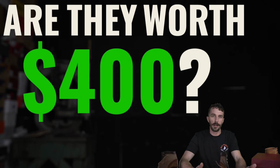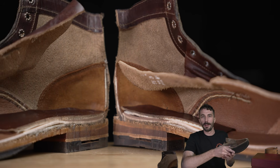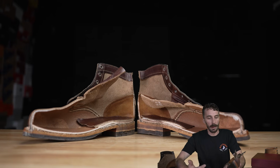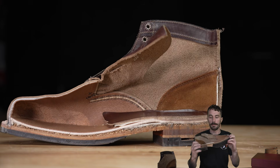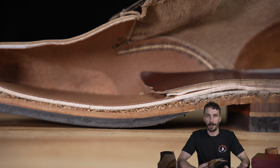So to the big question, are they worth the price of $400? Well, they're not nearly as good as I thought they would be for $400. And I think you can find just as good a boot built in the exact same way for about $100 less. So just from a material standpoint, they are a little overpriced in my opinion. But there is a certain premium that you have to pay to get a US made boot that's all handcrafted in the United States. But I don't necessarily think that's where the premium comes from.